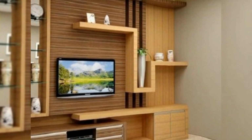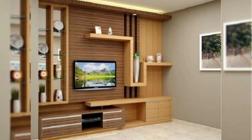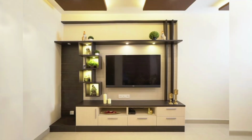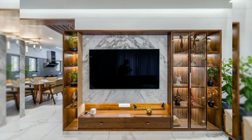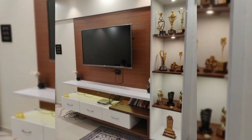The color scheme, dimensions of the room, and even light will play a part in determining what stand will work best for you. Do you have small children at home? Safety for your family should be the one thing that always stops apprehension when it comes to design.